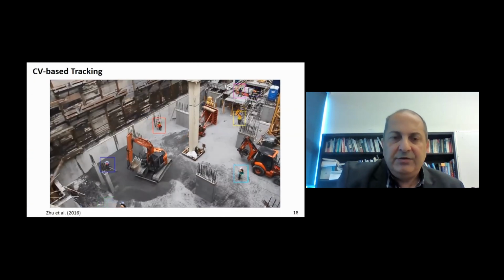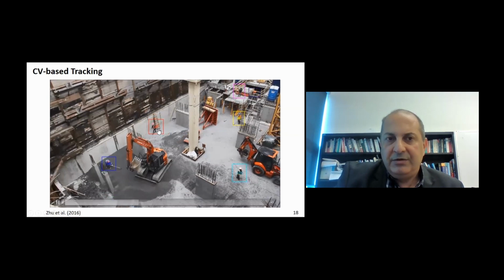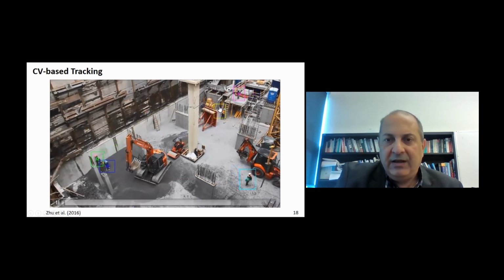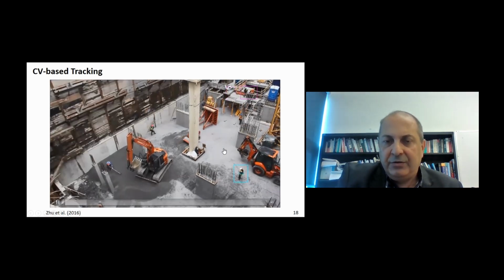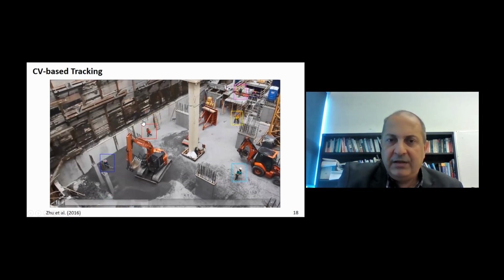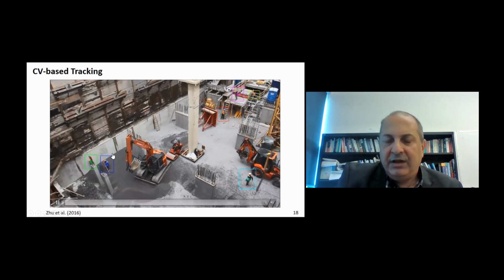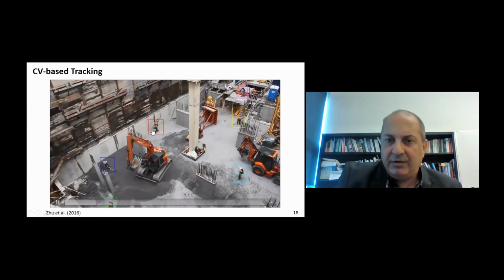We can also, as I mentioned earlier, track workers using computer vision. Here we have multiple workers that are tracked. As you can see, we have these frames showing the detection of a specific worker, and they are shown with different colors. So somehow we are identifying different workers. But look at this one. It is red here. When the worker is obstructed by the machine, the color changes to green. So the machine learning here is not able to 100% identify that this is the same worker. This is a problem related to computer vision.